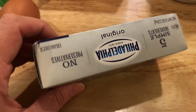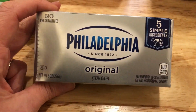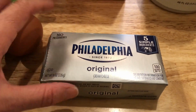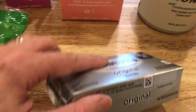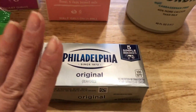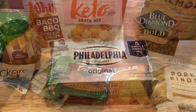And like I said, again, I'm lucky. I just have a local grocery store that sells a lot of this stuff for super cheap. And Philadelphia is usually only 10 cents more than the generic brand. So I usually just get the Philadelphia, but if you can't afford it, it's fine. I think it's 2 grams of carbs usually on the generic brands. So don't feel like you have to buy the more expensive one because two carbs is not that bad.